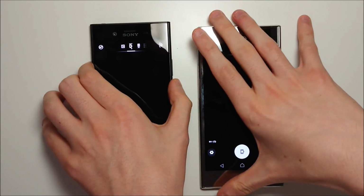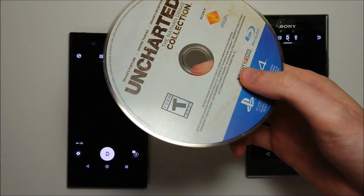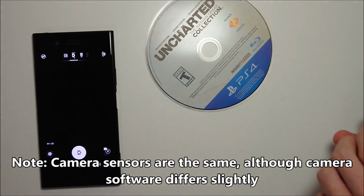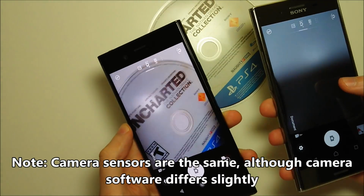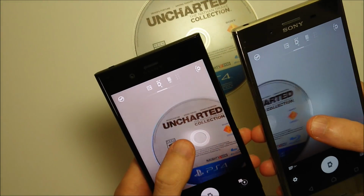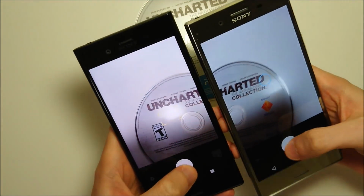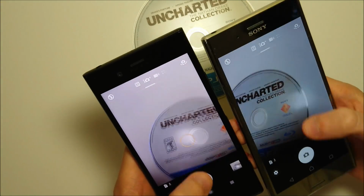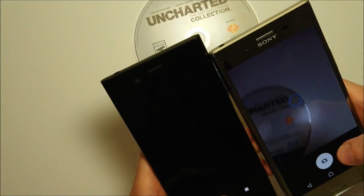Next up, we're going to test out the camera speed. And since this is a Sony video, let's do a PlayStation 4 game, the current one I'm playing right now. So again guys, both these phones have 19 megapixel cameras on the back. And we'll be showing you guys video comparisons of the front and rear in a second. They look very similar in terms of speed here. Yeah, for the most part, very similar.